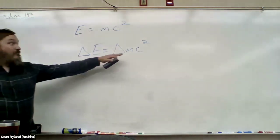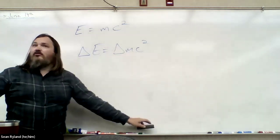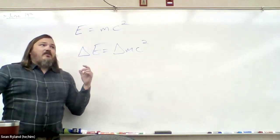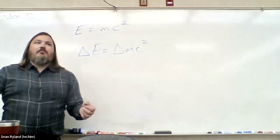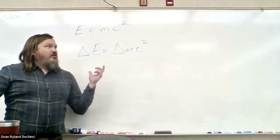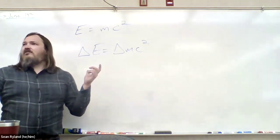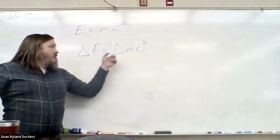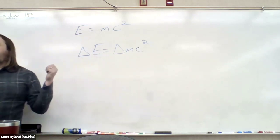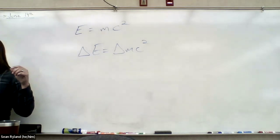Turns out the mass has to be in kilograms, but if you do this, you wind up with it in kilojoules per mole, like we were doing. Water has a pretty high enthalpy of vaporization, right? Its delta H of vaporization is something like 150 kilojoules per mole. Nuclear reactions like these ones have a change in energy that's in the like 10 to the 10 kilojoules per mole.